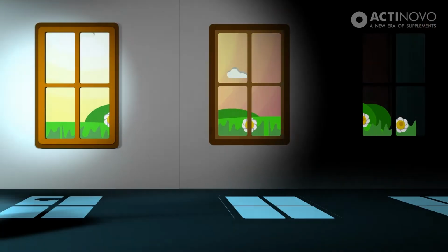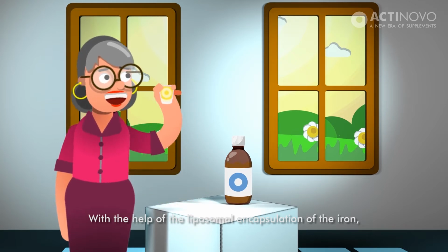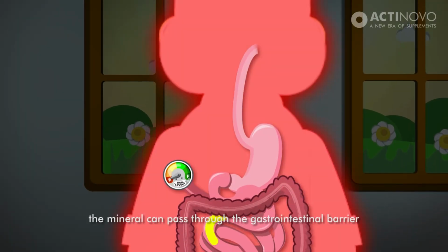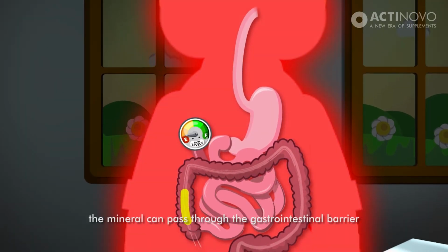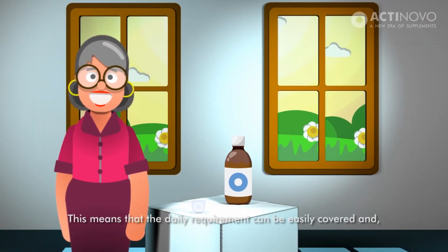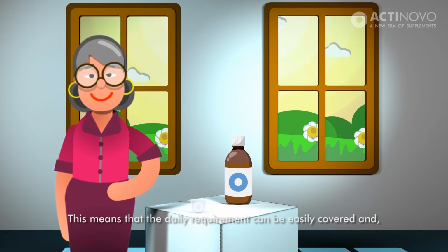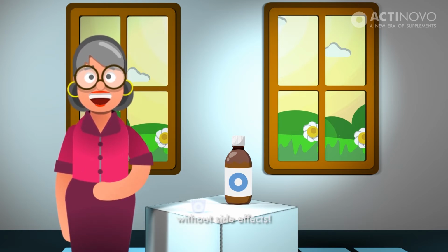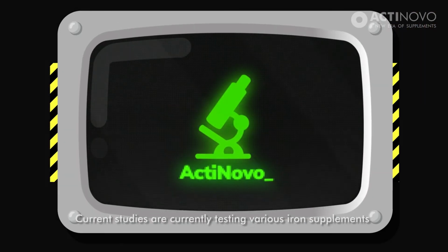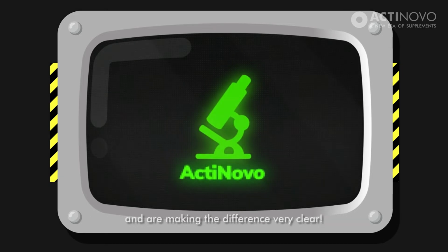The solution? Liposomal iron. With the help of the liposomal encapsulation of iron, the mineral can pass through the gastrointestinal barrier and gets directly into the bloodstream. This means that the daily requirement can be easily covered and, above all, without side effects. Current studies are testing various iron supplements and are making the difference very clear.